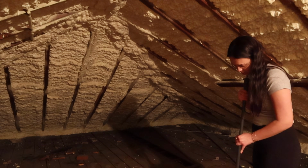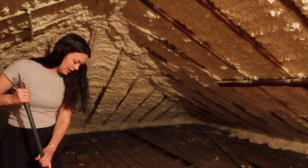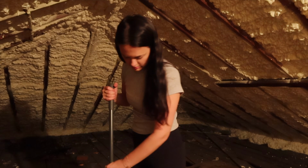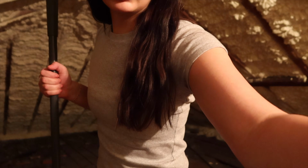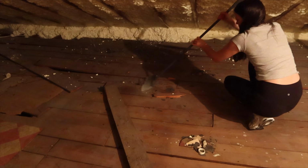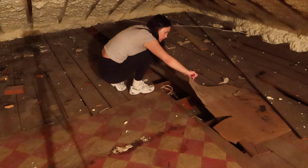I'm not gonna do more than I need to, but I do need to make sure all these boards are good to walk on, which I think they are. My pest control guy told me I had a nice attic because he said not all of them have these boards, so that's nice. I'm just making little piles to pick up in the morning. You guys can't really see what I'm doing. There's nails everywhere, so I feel like I should have gloves on right now even.